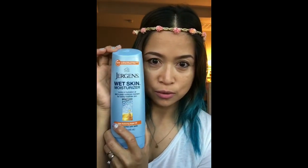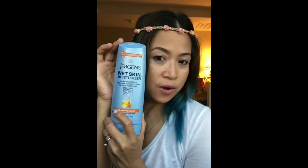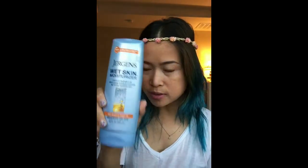Skincare muna tayo. So, what I use after taking a shower. First up is this Jergens. Or, ang tawag ng mga Pilipino ay Jergens. Ito yung bago nilang lotion na wet skin moisturizer at ia-apply ito habang ang iyong katawan ay basang-basa pa sa iyong pagkaligo. Ito po yun, di ba?